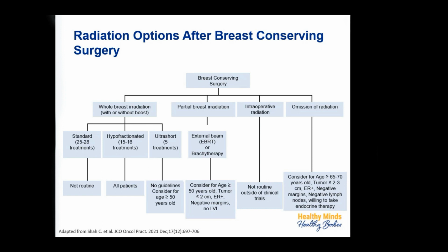The options for radiation that we discuss with patients range from treatment of the whole breast, typically over a 3 to 4 week course of radiation, to treatment of just a portion of the breast, a technique called partial breast radiation. And then for patients who are felt to be at the lowest risk, we will also discuss the possibility of omitting radiation altogether. And so I'd like to go through 3 sample cases today to illustrate how we help patients think about these different options.